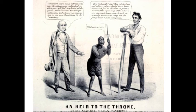Greeley, the great Horace Greeley, liberal editor, or I should say editor of the liberal New York Tribune, is on the left here. And he's saying, "Gentlemen, allow me to introduce to you this illustrious individual in whom you will find combined all the graces and virtues of black republicanism, and whom we propose to run as our next candidate for the presidency."